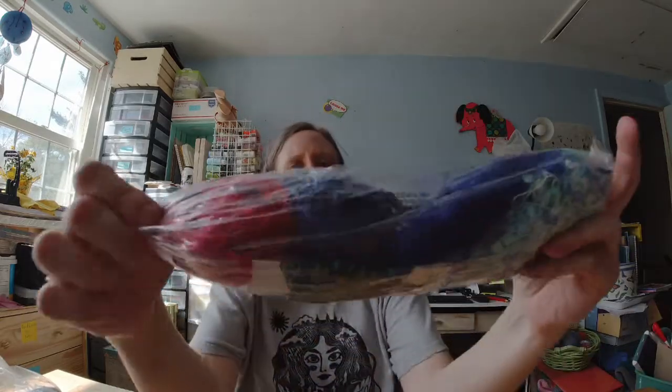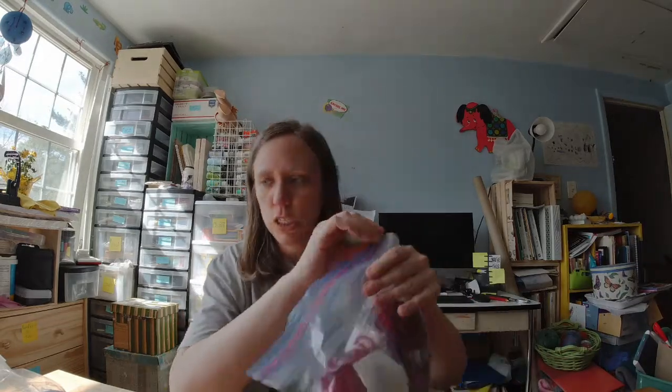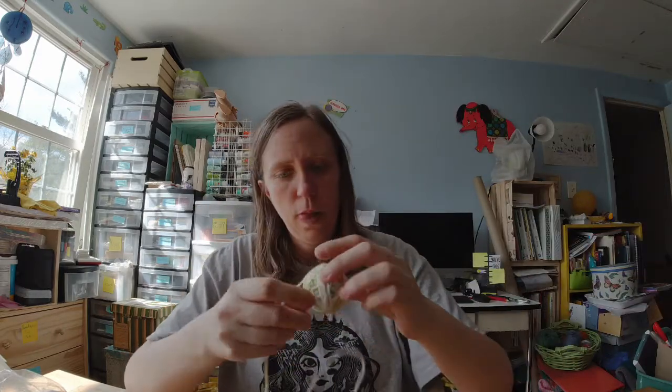I stuffed my bag full, including other mixed bags that were already stashes. This has some fun furs and some ribbon yarns and just different. I even asked, is this the whole bag, even though it's not, and they said, yeah.